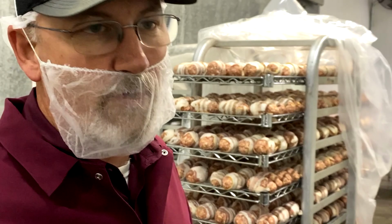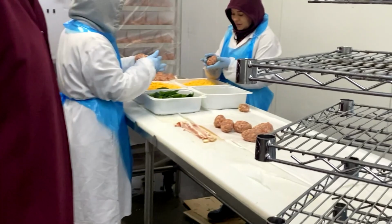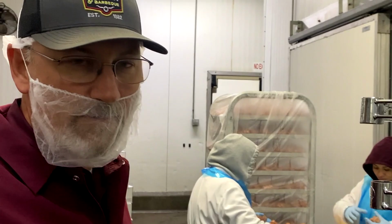So the whole rack of slammers is ready to go to the barbecue pit. The ladies are over here making them. And so we make the sausage here in the house, and they assemble the slammers, and they're pretty darn good.